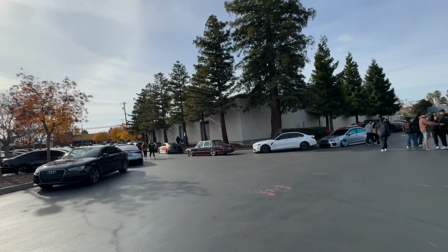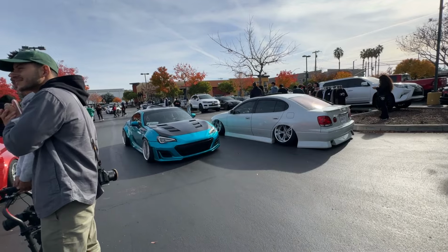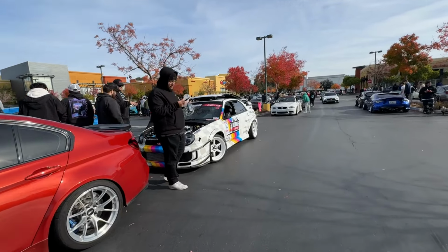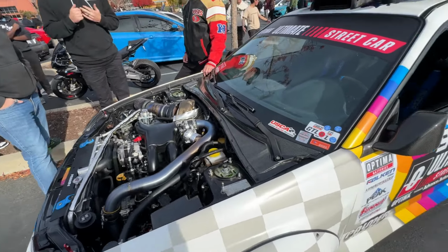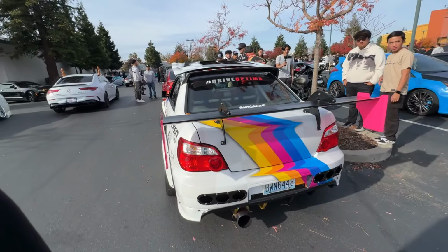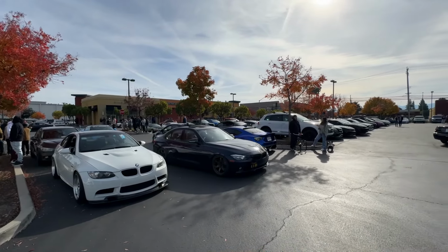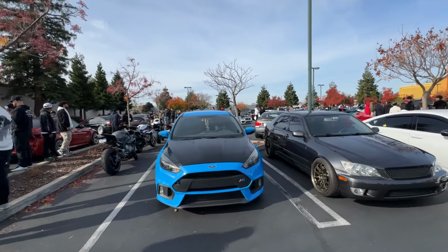We got so many cars to see still. Probably seen a quarter of all the cars here. This is GS though. I don't blame him for trailering this thing, because holy crap. Still got cars rolling through. Let's just keep going down the line. Keep getting distracted.